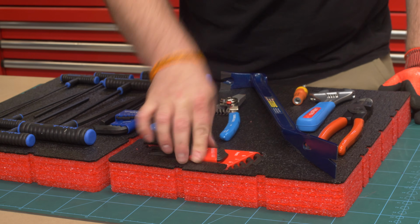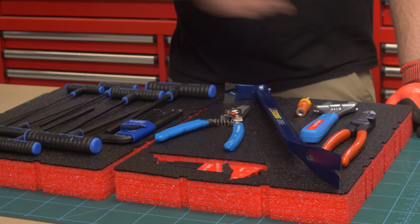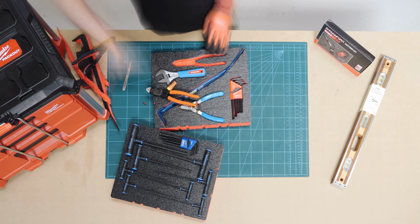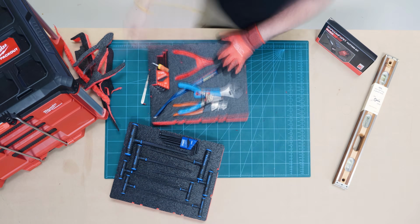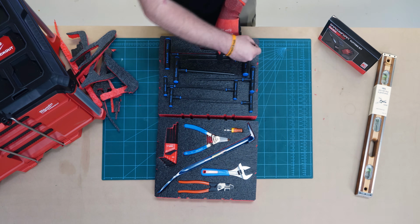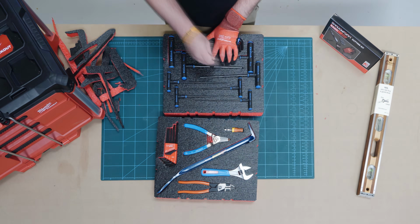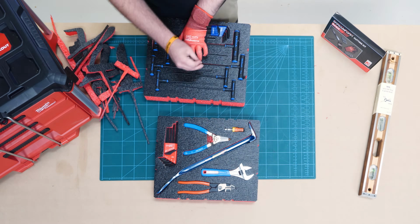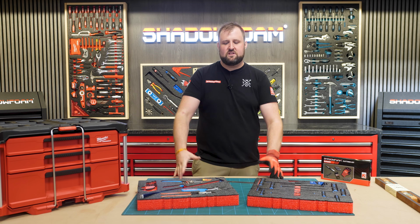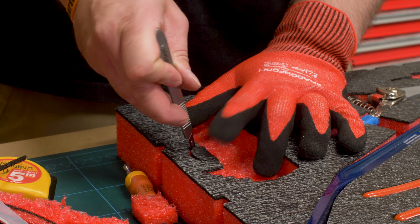But that's the first item done. Allen keys fit nice and snug in there. Let me cut the rest of it. So there we go, that is all the cutting done, including some finger pulls.